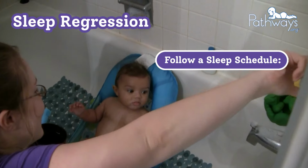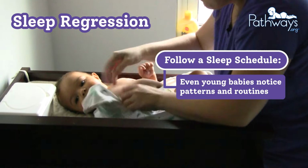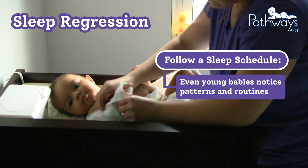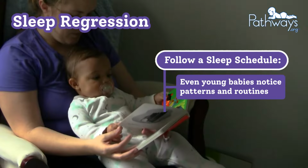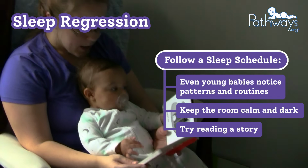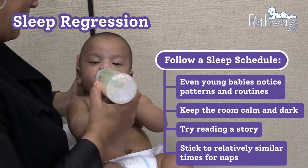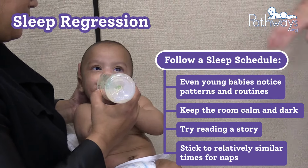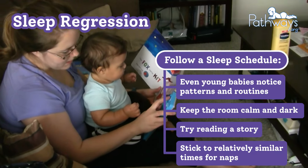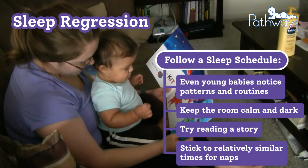Follow a sleep schedule as best you can. Even young babies notice patterns and routines. Consider making a feeding or bath time routine to help get baby ready for bed. Cues such as the room being calm and dark, or reading a story, can help baby associate this time with bedtime. Try sticking to relatively similar times for naps during the day as well. Of course, these times will naturally change as baby gets older, but sticking with a general routine of the same times each day can help.